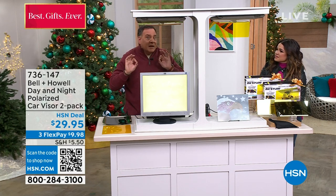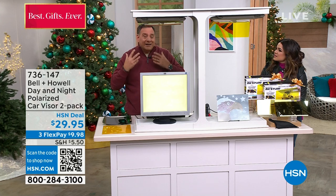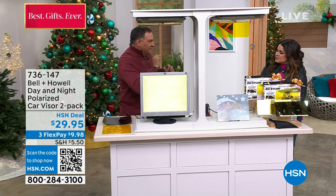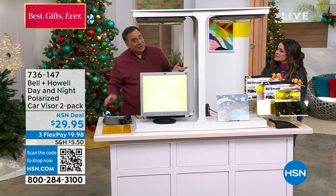Let me show you a really great example, though, because we talk about how it's removing the glare. Now, how does it do that, okay? What it's really doing is removing polarized light, okay? So whenever light hits a surface and it bounces back at your eyes at 57 degrees, okay? It's called Brewster's angle. That's what creates glare. A lot of people don't know this. I didn't know it until I looked it up, okay?